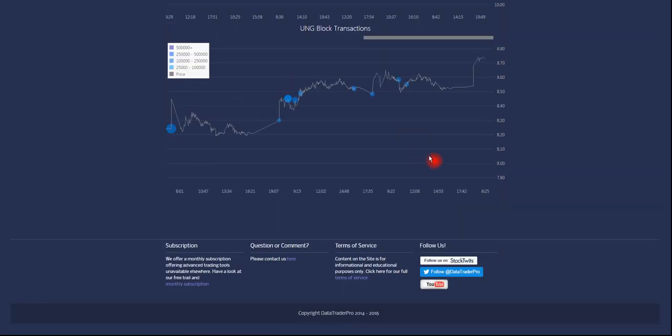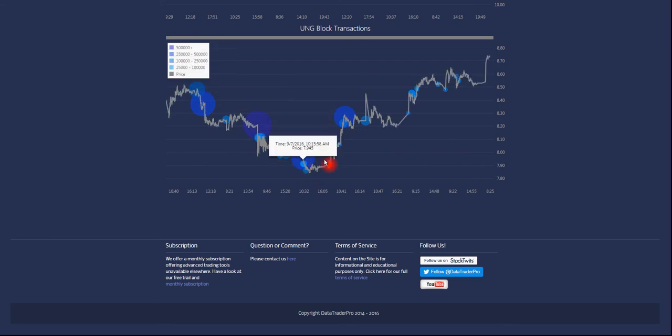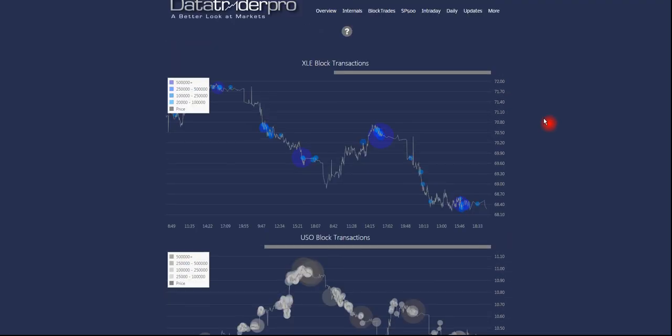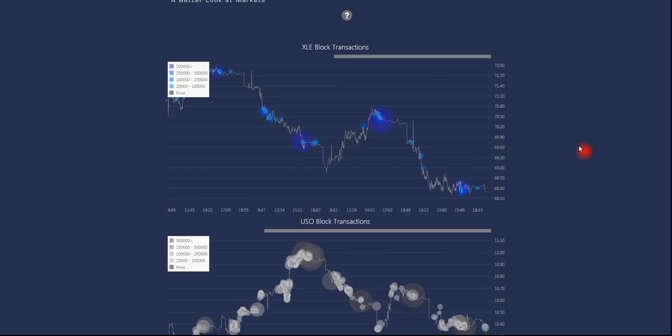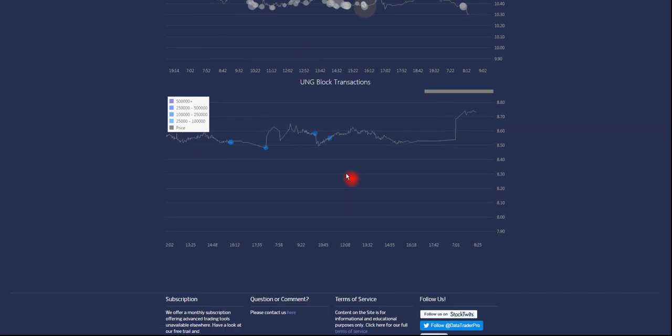UNG has just been a monster. It just keeps going and going. Every time it drops there are block buys, and it pops back up. So UNG may have had its all-time low last year at 160. Natural gas, the futures at 160. UNG's an ETF based on the futures contracts in natural gas.